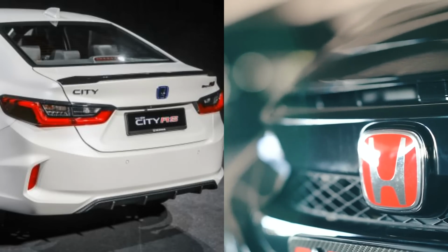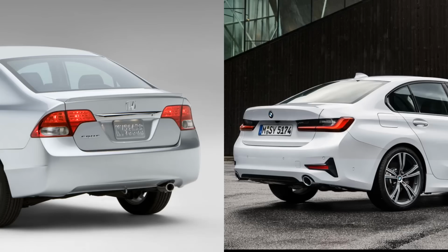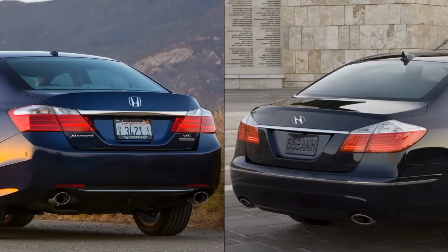Think of the Honda City, that looks a lot like the BMW 3 Series. Or the mid-2000s Honda Civic, looking a lot like a mid-2000s Audi A4 station wagon. And maybe the best of all the examples I show you in this video, the 2013 Honda Accord is almost identical to the 2009 Hyundai Genesis, and I mean identical.